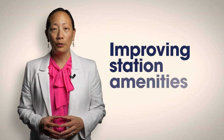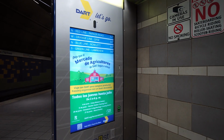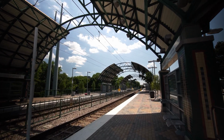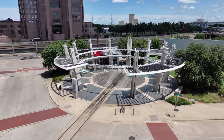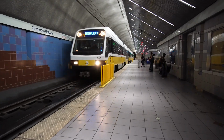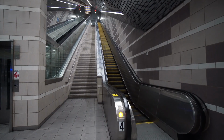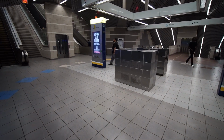DART is also improving station amenities, which includes improved signage and communication features, seating, better lighting, new ticket vending machines, and other enhancements. Some of the first rail station improvements riders will see will be at City Place Uptown Station. Initially, we will replace the escalators that move people between train platforms and street level, and even more improvements will follow.